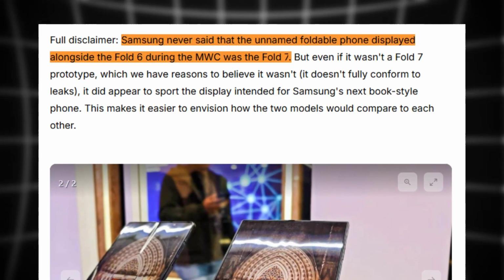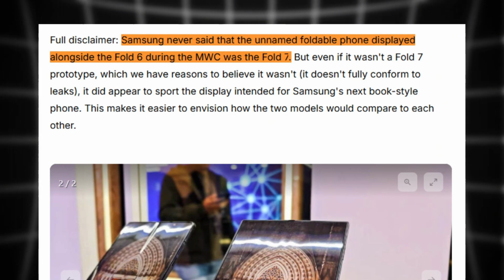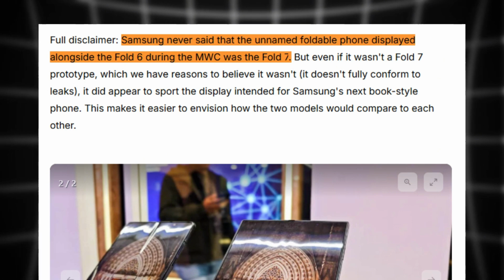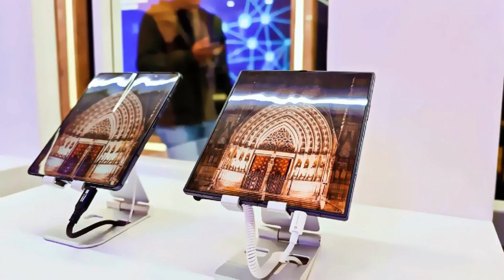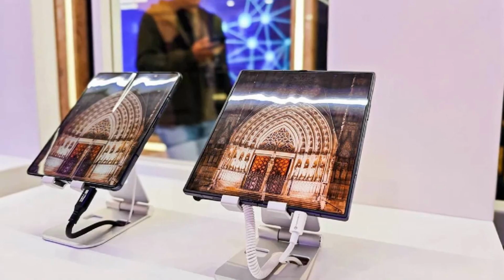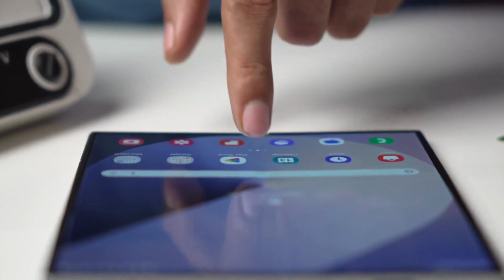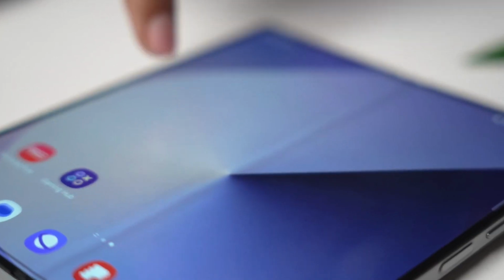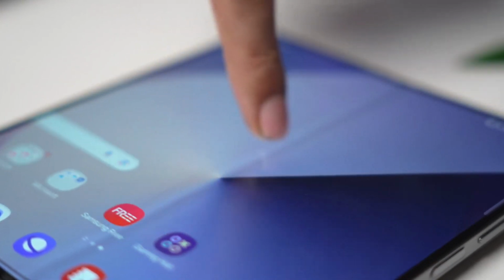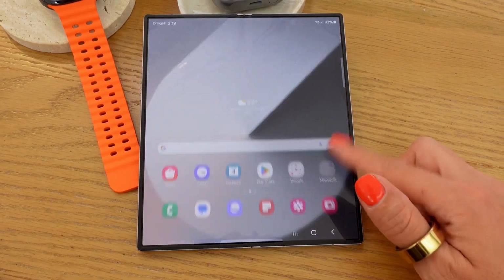While Samsung never explicitly identified it as the Fold 7, the device appeared to feature the display intended for the next-generation foldable. Although it didn't fully match leaked renders of the Fold 7, it provided a glimpse of what to expect. One of the standout features of this mystery foldable was its nearly creaseless screen. While completely eliminating the crease remains a challenge due to the complexity of foldable designs, the visibility of the crease was significantly reduced, an improvement that matters most.